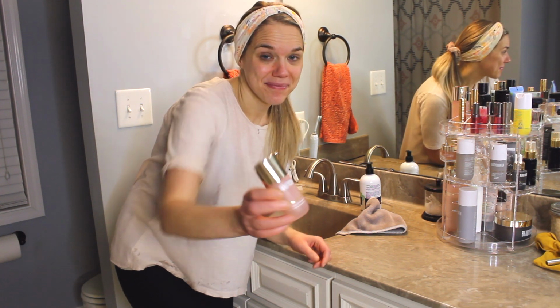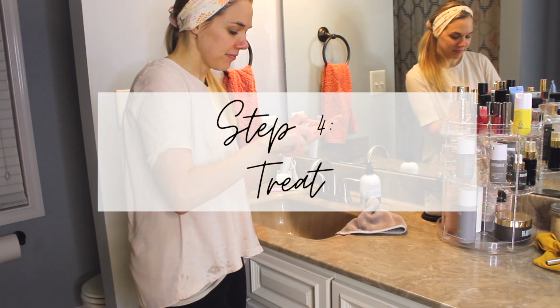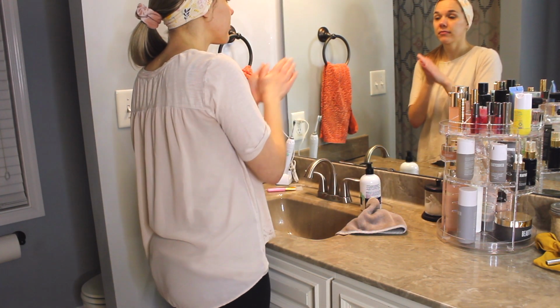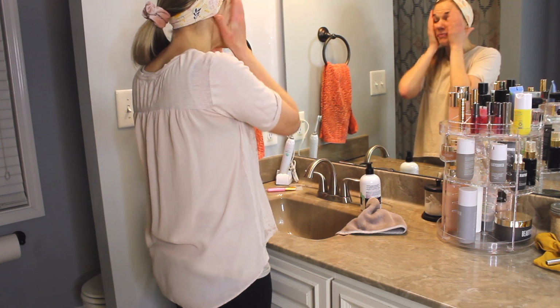So I just shake out like a dime size amount into my hands and just press it all over onto my face. And I use this one in the morning and at night.